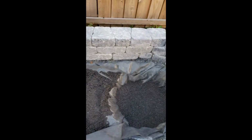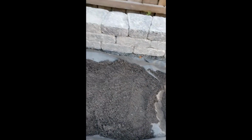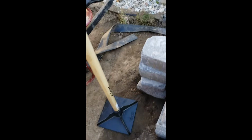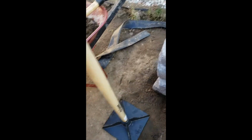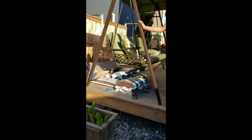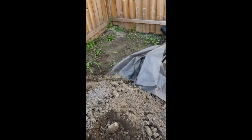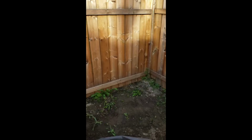Then after I get this limestone, this gray stuff, packed in with this thing here, called a tamper. That's what I'm going to be doing with it, tamper. After that, I'm going to dump some of this dirt in there, plus some of that black earth that I see in the white bag. And in this corner here, I'm just going to extend the landscape fabric and the limestone.